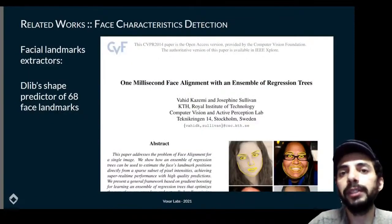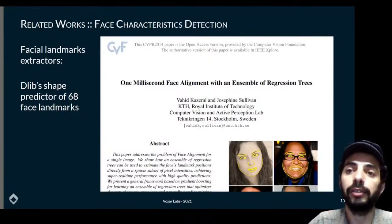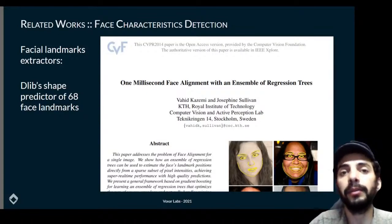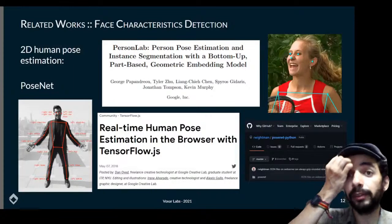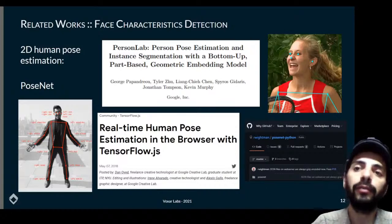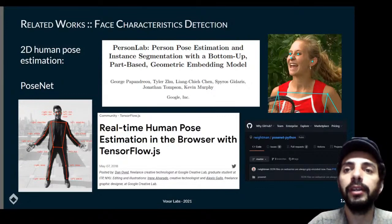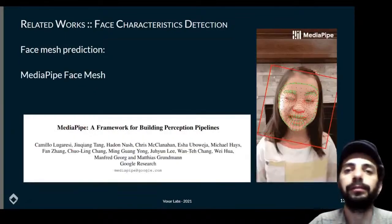As we are using an RGB camera, we investigated community-available face characteristic detection solutions. DLib's facial landmarks extractor implements the Kazemi and Sullivan paper from 2014, which is still popular and extremely fast. Despite the popularity of DLib, convolutional neural networks (CNNs) are becoming the first choice for this problem. PoseNet for 2D human pose estimation is very robust, even if only the upper body is visible, which is the case for a person using notebooks. We used Ross Whitman's porting of TensorFlow's PoseNet for Python.